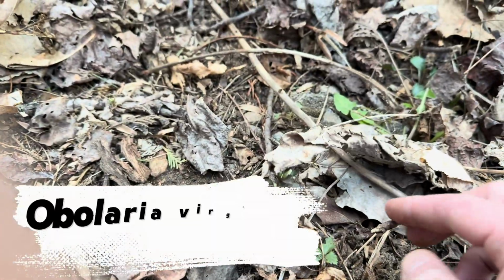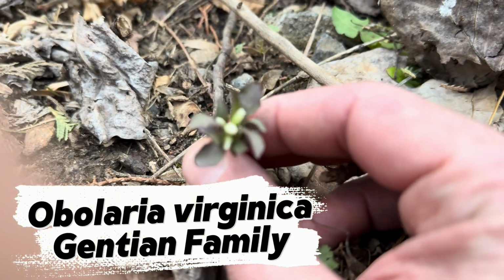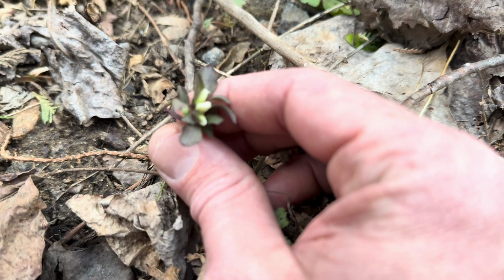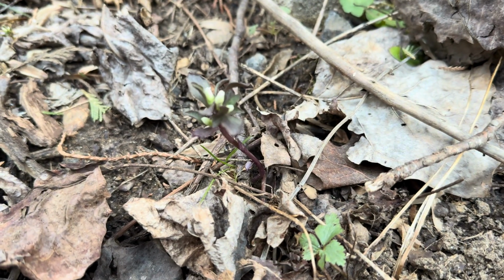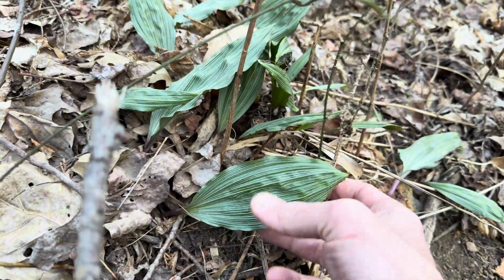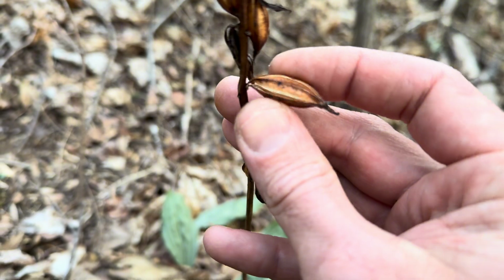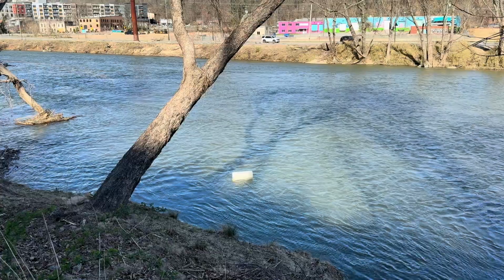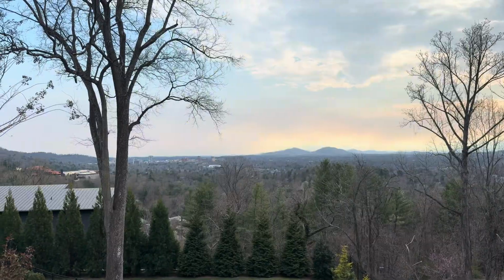This is a plant called Obolaria. Is it rare? It's not rare. I don't see it up where I live. But down here, it's one of the early springtime plants. Plectrum himalae with those like pinstripe leaves. Old fruits on them. Orchid family. So even after Helene, 6 months ago, there's still stuff floating down the river.